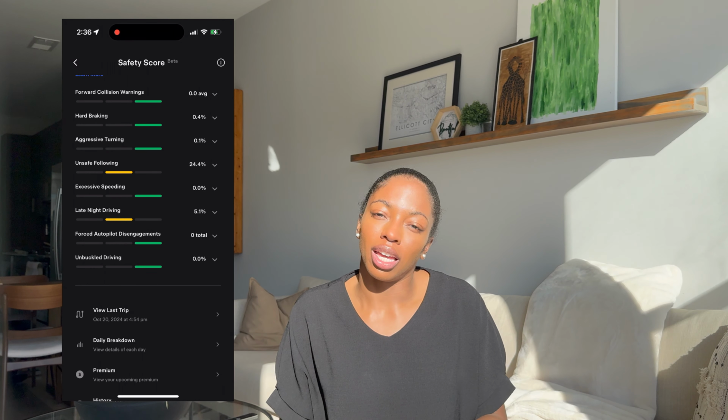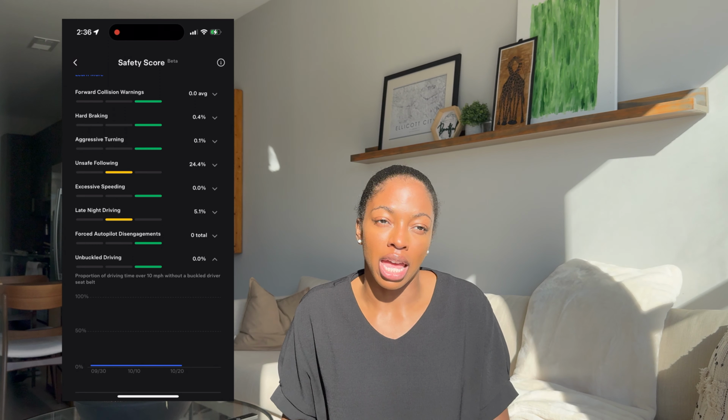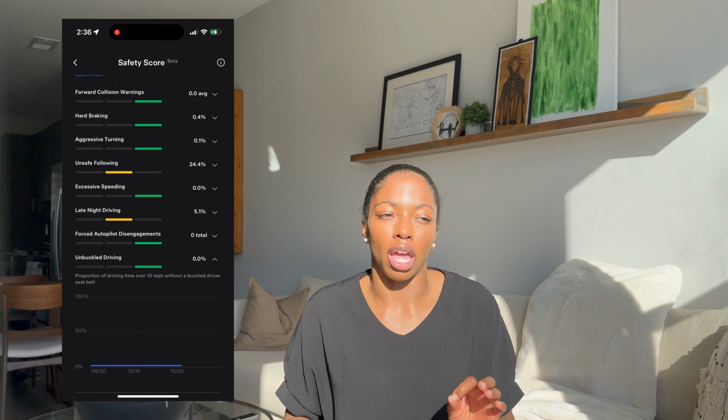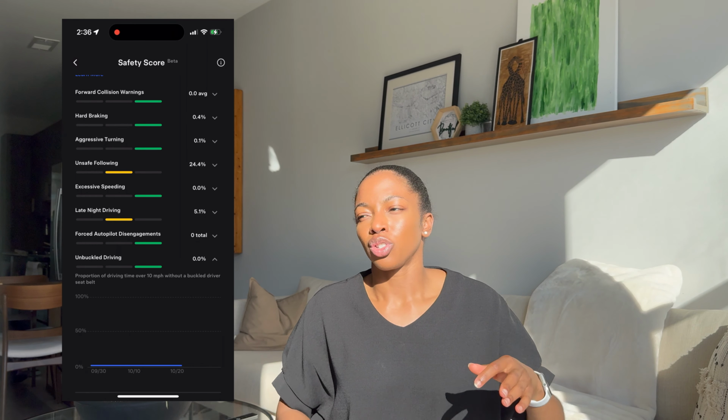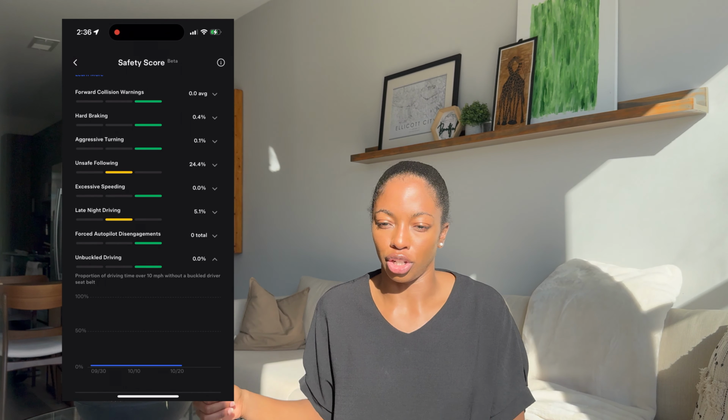Lastly would be unbuckled driving. Any unbuckled driving, and that's particularly unbuckled driving above 10 miles an hour. So if you're just moving the car out of the driveway real quick and you don't click on your seatbelt, that's okay, it's not going to count against you. But above 10 miles an hour, that is when it does count against you. So just make sure you buckle up, and that's an easy thing to keep your safety score high.